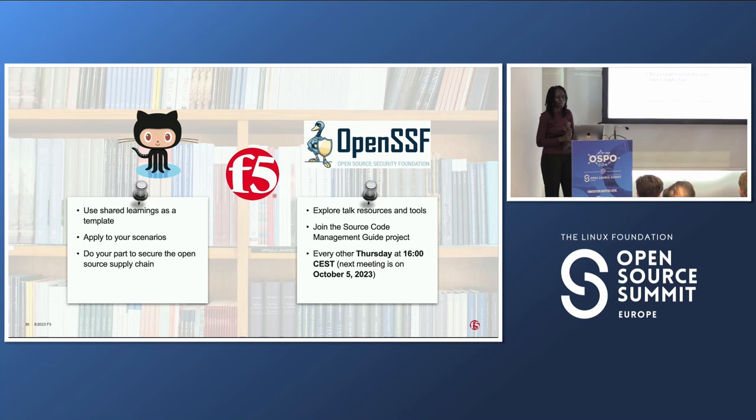We'd love to welcome you into the Source Code Management Guide project, because, for example, we need a lot more people who actually know GitLab. A lot of us are GitHub, but there are a lot of projects out there on GitLab. If you are an OSPO that is using GitLab, please join us and give us your experience and help us prove out what we've put out there. We meet every other Thursday. Next meeting is October 5th.